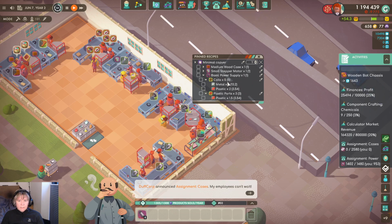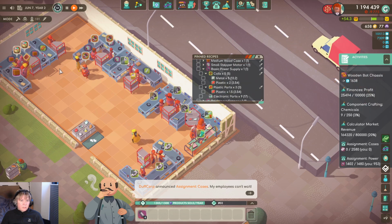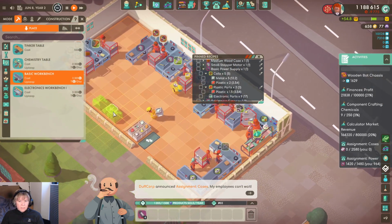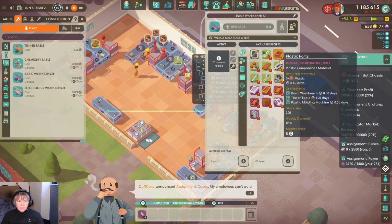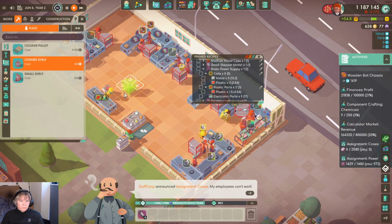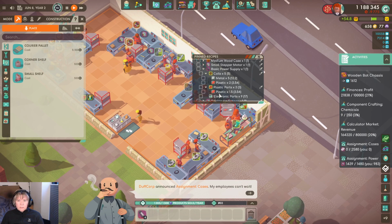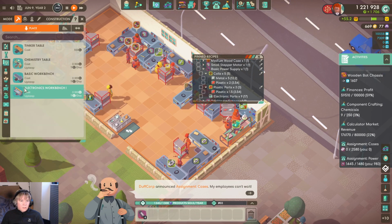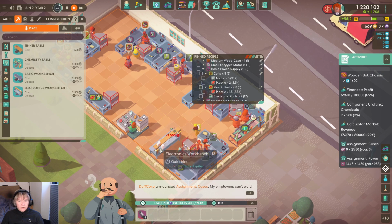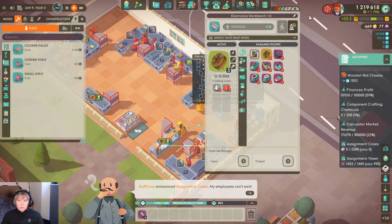The basic power supply takes coil, plastic and electronics. Okay, plastic parts. Plastic parts can be created on a basic table again. So we'll make that do plastic parts. And let's just put a shelf up for that. And then we need coils. I think coils is this electronics table. It is. Just going to put it, I don't know, here. It doesn't share any components with anything else. There you go.